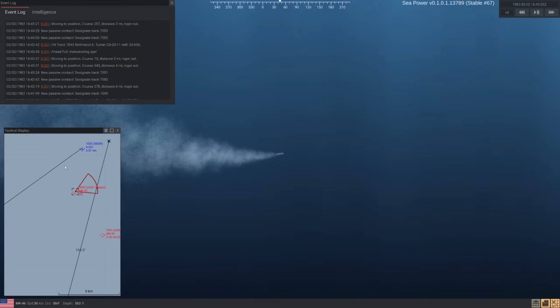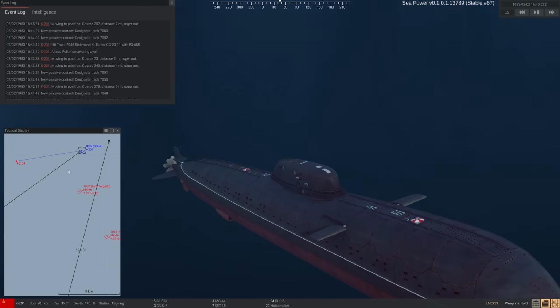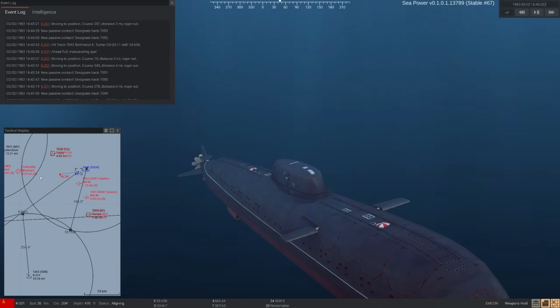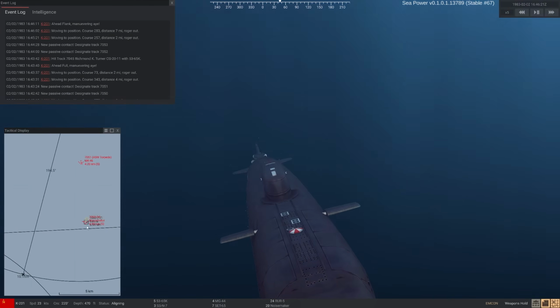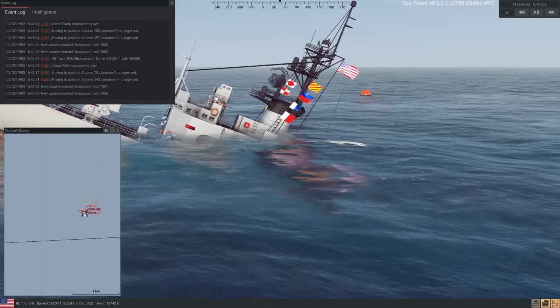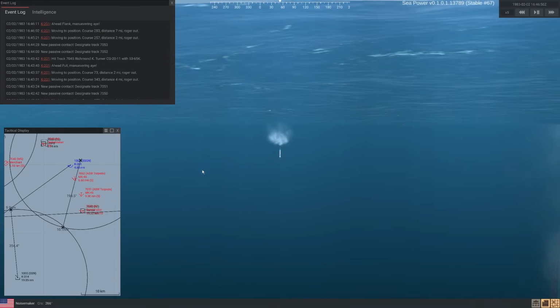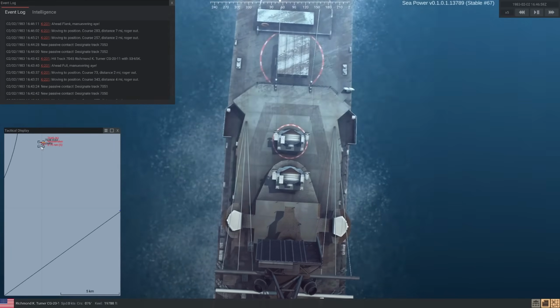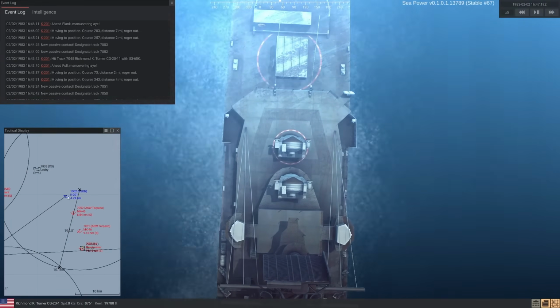Is this thing going to search towards the right? In which case I'm going to turn towards the starboard. I'm going to turn right as well. At flank. Garcia is gone. Okay. The Leahy is also gone. That's the noisemaker, and the Leahy is down there. So there's still a Garcia up somewhere towards the north.